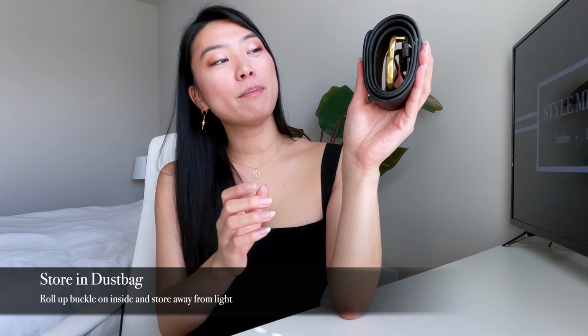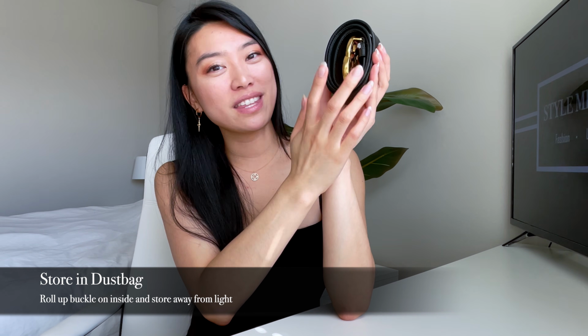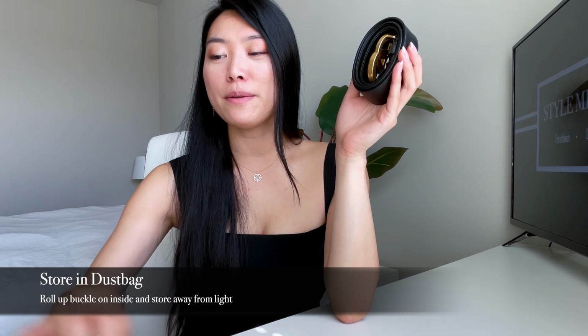The Gucci belt does come with a satin dust bag like this one that you're able to pull shut, but I had lost the black ribbon that comes through the top. And as you can see from the stain right here, it is incredibly important to put your belt in this bag when you store it away. The best way to store the belt is to roll up the belt on the inside of the belt buckle and then put it into the dust bag itself, so then it doesn't get exposed to light, lotions, or banging into other products that you might have.